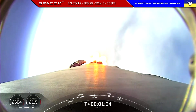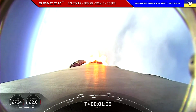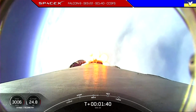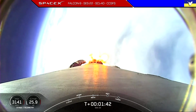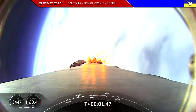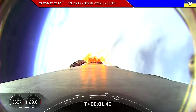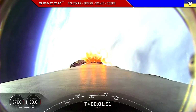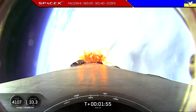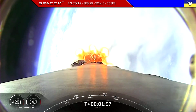MECO stands for main engine cutoff, and that's where all 9 of the M1D engines shut down and slow the vehicle down in preparation for the next event, which is stage separation. And stage separation is exactly what it sounds like. That's where the first and second stage separate from each other. First stage will start to make its way back down to Earth, and again, we will be attempting to land on our drone ship A Shortfall of Gravitas today.